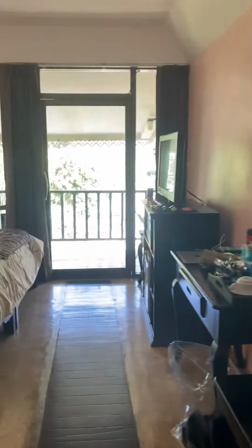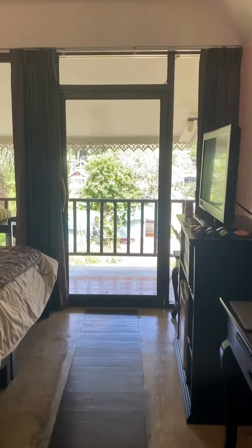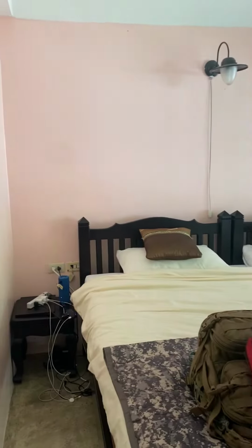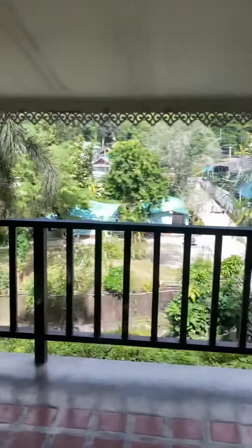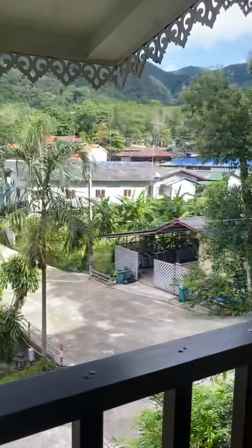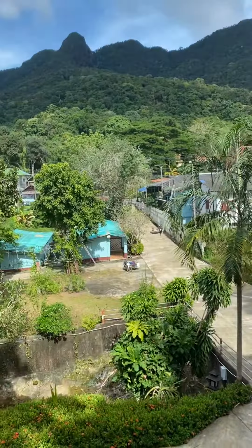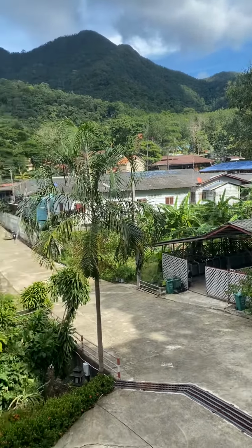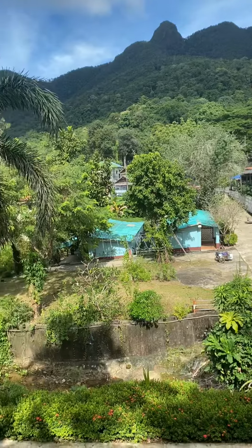Sorry, it's not the most organized room right now, but that's how it goes. This is the bedroom. Nice TV. Now, let's go outside and check out why they say that it is a mountain view. Dun, dun. Beautiful. Absolutely beautiful.